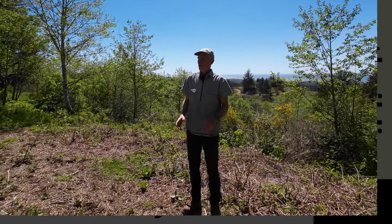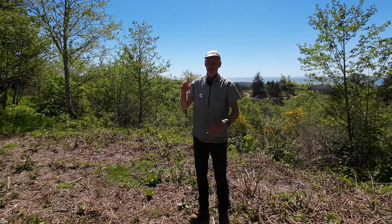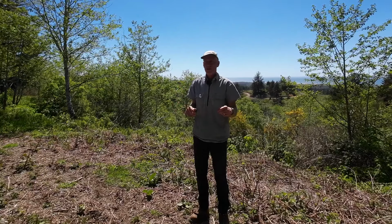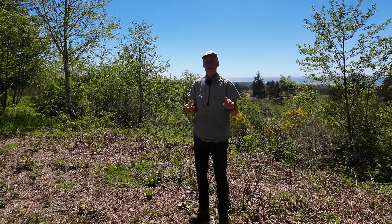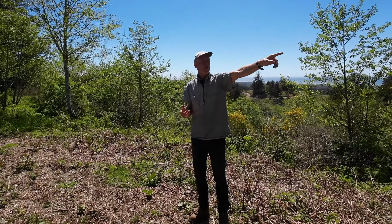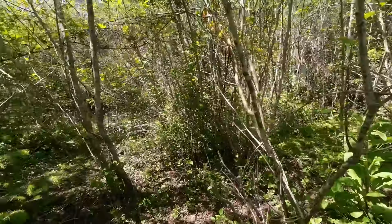So when we got this property, we knew it had a well because there was a well record of it. It showed the depth of the well and all the details of the flow rate, but not where it was on the site. We understood there was a power meter somewhere that we think was for the well, back over there. I'm pointing off in the direction that we went. We had to cut our way through a bunch of bramble back in there.